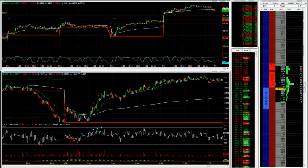Retested, and here we go. Get the drawing pen out. Retested. Volume came in immediately. Look at the change in volume here. 3 o'clock. New tick high. Good volume. I'm joining this. I may as well join it. You may as well have a go.